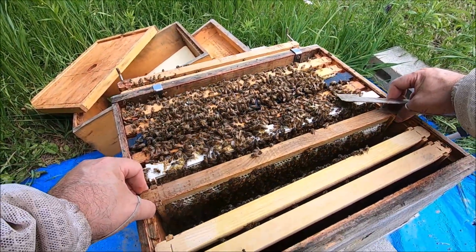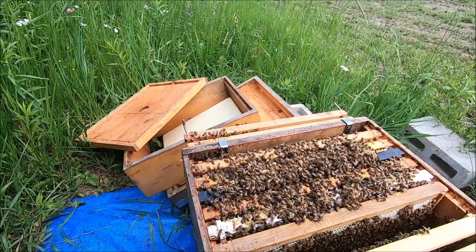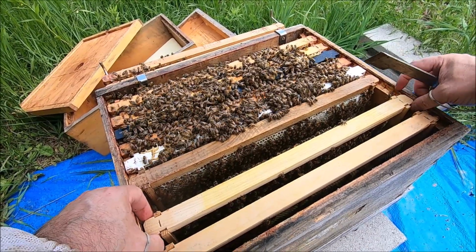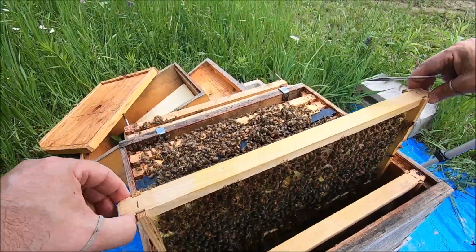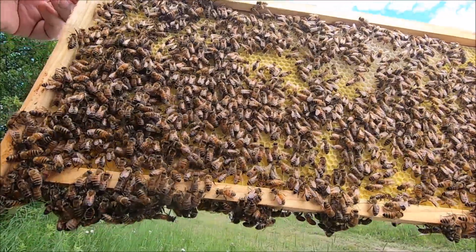I've seen that before. I've seen a queen lay in foundation that just had the slightest bit of wax on it. Like, I'm talking like a 1/16 of an inch. And she already was dropping eggs in there, kind of dropping them and then telling her girls to build it out, get going already. Again, just building out wax here. Really good, really nice.